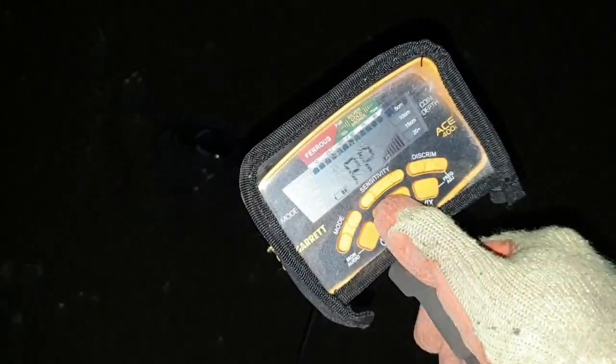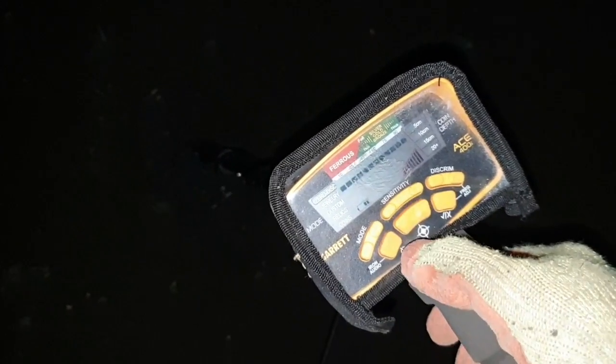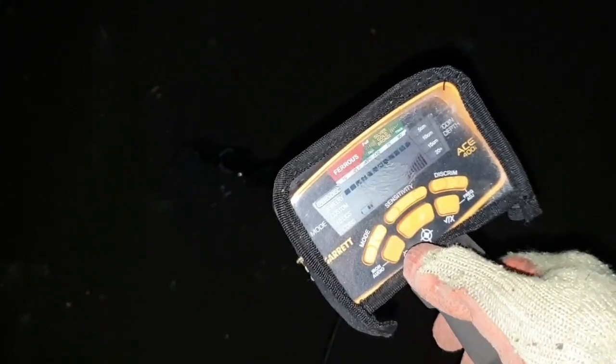So it's actually so dark now I can't see the numbers on the detector when I'm not using the torch. So just going off sounds, you can see those are the numbers we want to see. Not very deep, just here. This is going to be pretty much the last hole, then I'm going home. But I'll be back in 2 days to carry on.